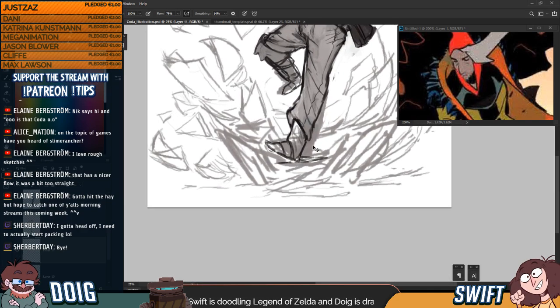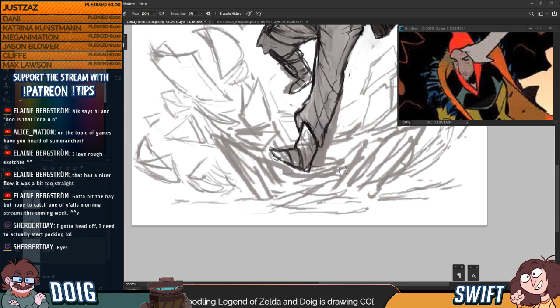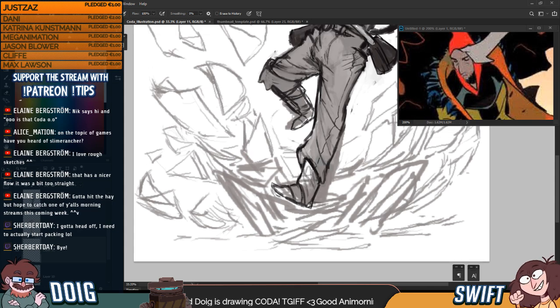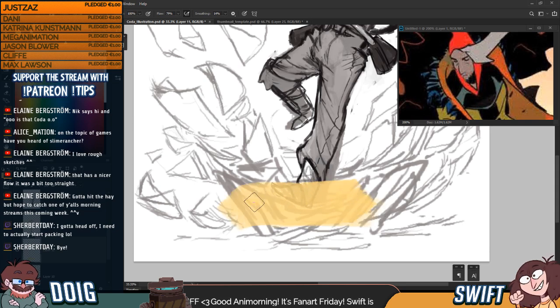Okay, so what would be the easiest way to do the pages? I think if I got a solid color, gave myself, well, you go under here, under here, no, under here.